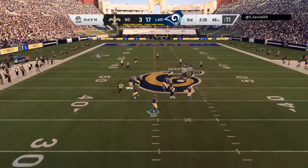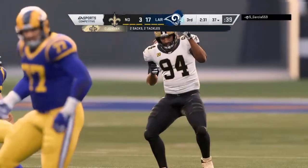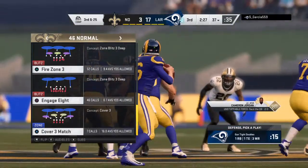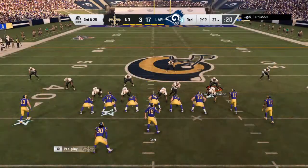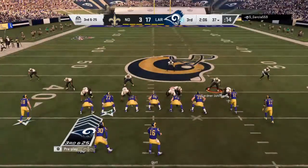Throwing on second and 14. Goff, nowhere to escape, and he goes down. Cameron Jordan able to get in there for his second sack of the afternoon. They need a stop to get back into this game, and here's one right to start the third quarter. Yeah, anytime you go to the lockers with that two-to-three score deficit, you're right. You need that stop, get the football back, and they've done just that.